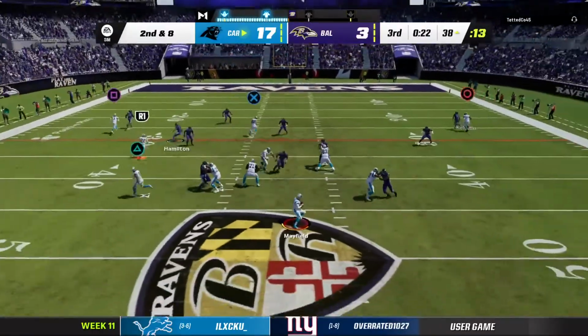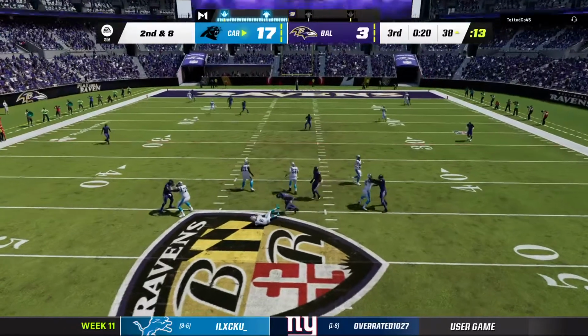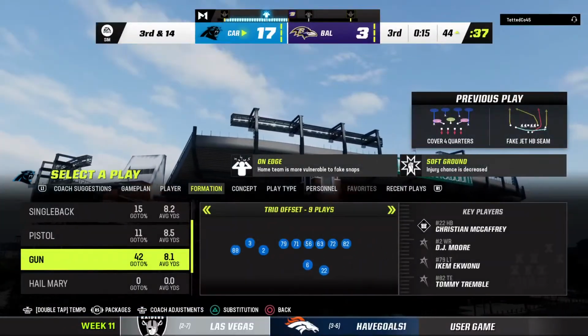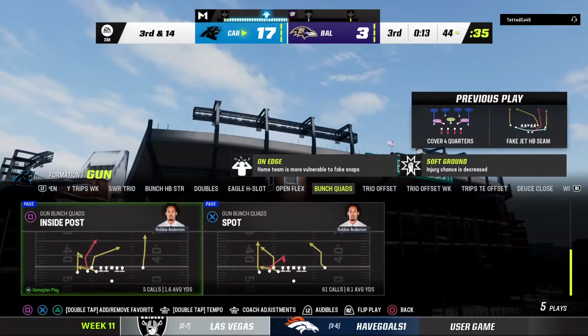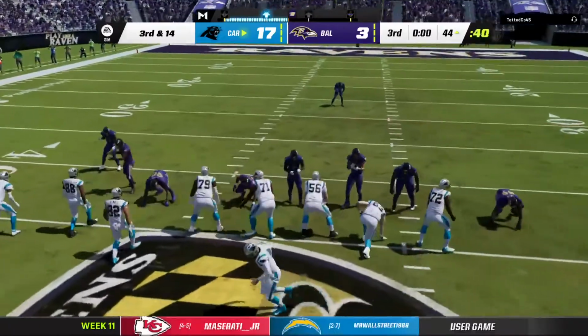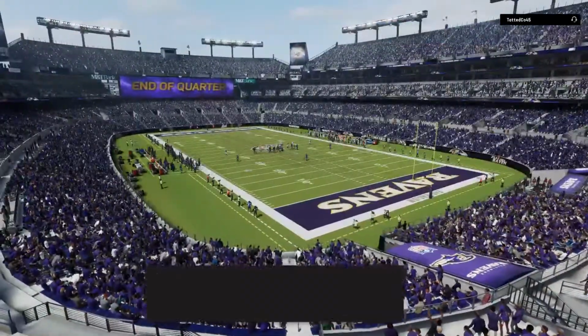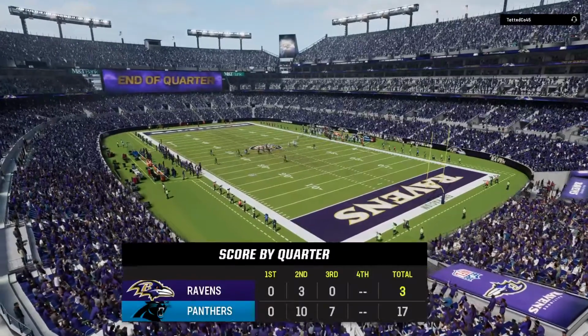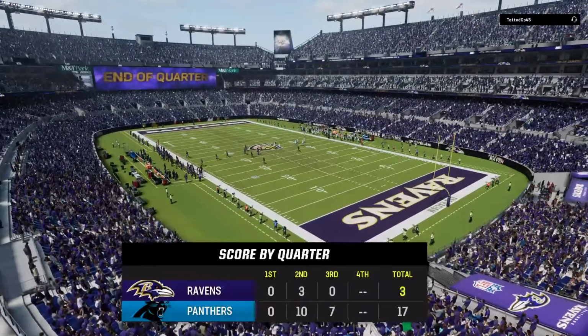From the 38, Mayfield. And the Raven pressure too much. Down he goes. Justin Houston able to record his 5th sack of the season. They've gobbled up over 30 yards of turf so far, but a sack knocks them backwards. And that interrupts the momentum they were building. Good opportunity for the defense to escape this drive before they get to the end zone.